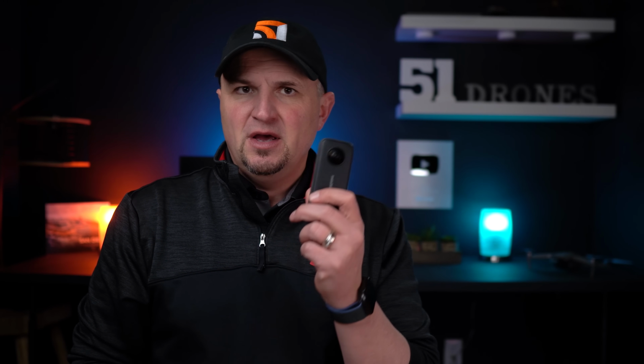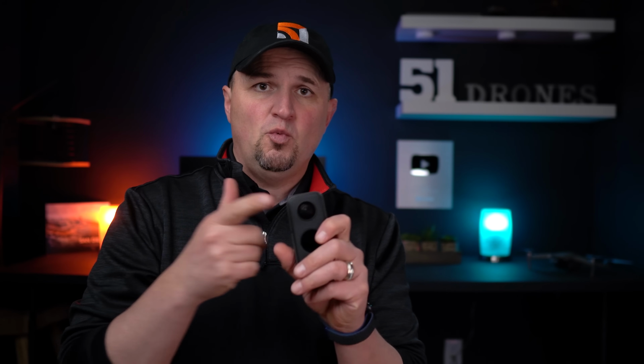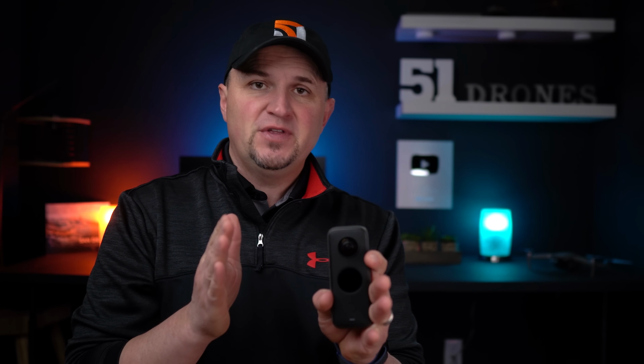The last thing, and it's not really a disadvantage, but it's more of a limitation with the 1X2 as compared to the 1R, and that's that this camera is strictly a 360 camera. Yes, you can set it to shoot 150 degrees on one camera, but you don't get this for that. You get this because it's a 360 camera and you're going to be using it as a 360 camera.